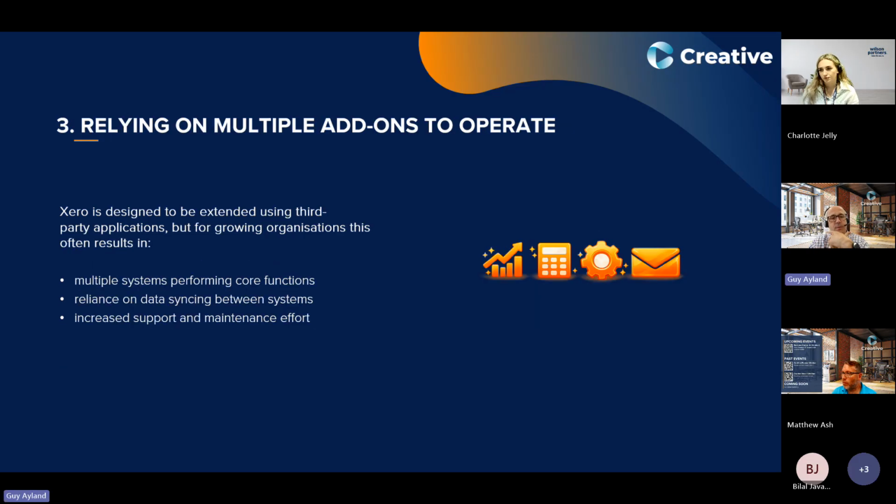So, relying on multiple add-ons to operate. The next thing here is really around how much Xero leans on add-ons. It's designed to be extended with third-party apps, which is great in principle. But what can happen over time, as organizations grow, is that list of add-ons starts to become slightly unmanageable.